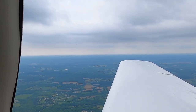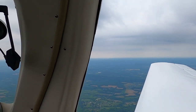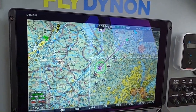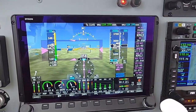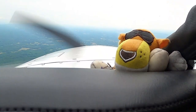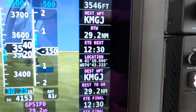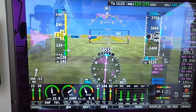Here's the outside, facing that way, that's New York City, but it's very hazy. I don't see much of anything out that way. Let's go into the panel. There's my O2 sensor, or indicator. The screen, right screen on full VFR map, and my GPS, the IFD 540. And of course, here is main PFD, the backup, and Alfredo, is there. And there it is. On the MGJ, 29 nautical miles out. We're at 12 and a half minutes. Everything's in the green down below, as you can see.